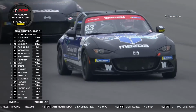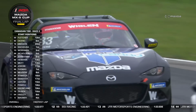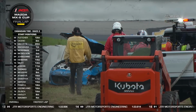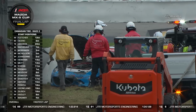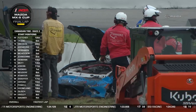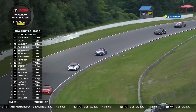Well, and John, I'm just doing some rudimentary math on all this now, so please forgive my brain for not working perfectly. But with Jeremy Fletcher's penalty, this would give the win to Nate Cicero, second, and a first ever podium to Julian DaCosta, and third, and a first ever podium to the driver who has more starts in this series than anyone else. I think he's up to 116, if memory serves.